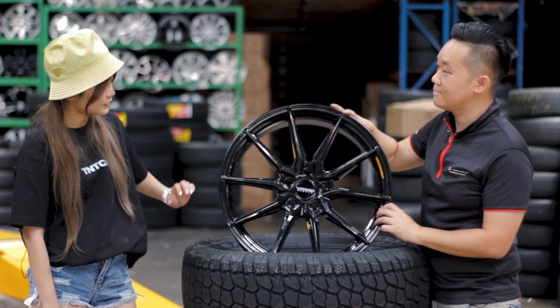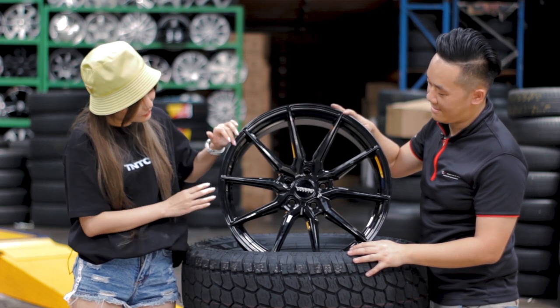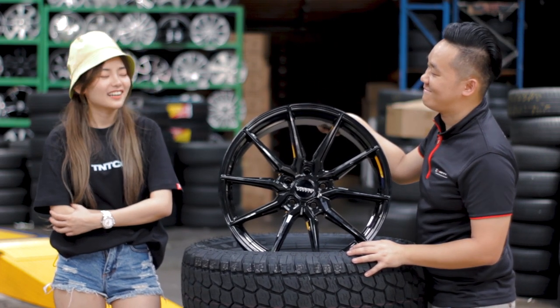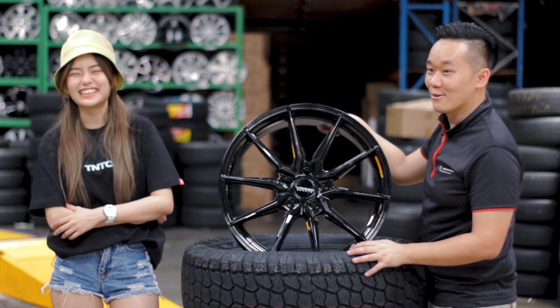What do you think, Fui? Not bad, it's really quite fierce, especially this one that comes out until the end. Yeah. So out of 10, how do you rate this rim? 6? Yeah. Okay, moving on.